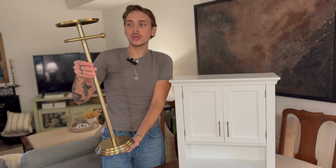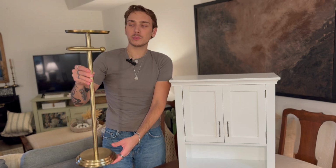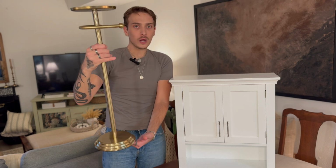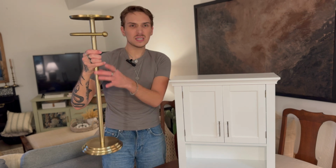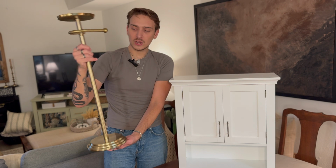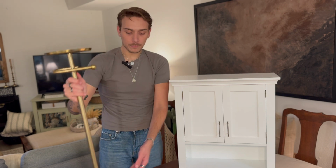I ended up finding a toilet paper holder. Very simple, this brass toilet paper holder with like a little tray on top for like a candle or something. And then right here, the toilet paper. Super cute. I wanted something that wasn't too bulky. I didn't want like the stands that you put the toilet paper on. I felt like this was more than perfect.